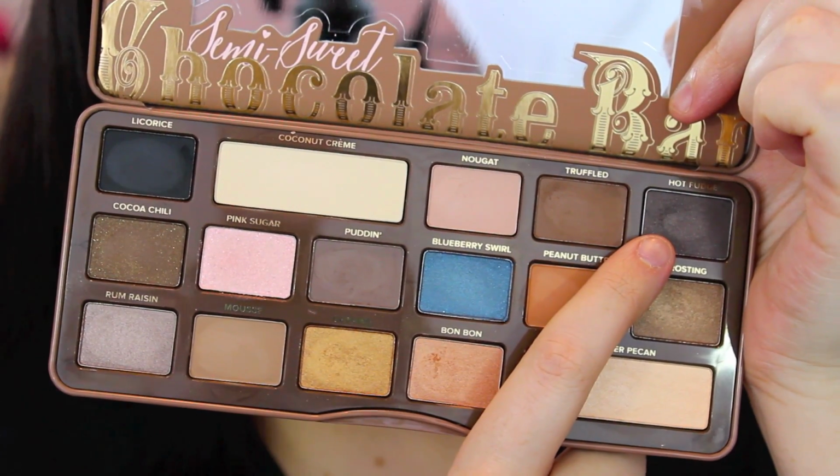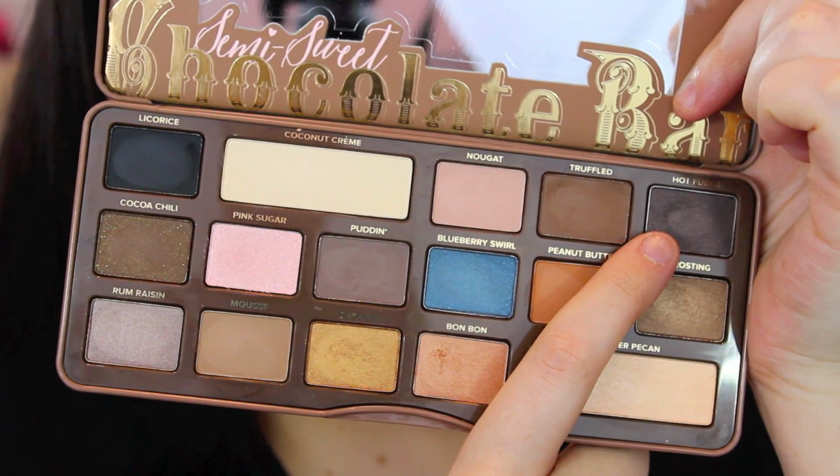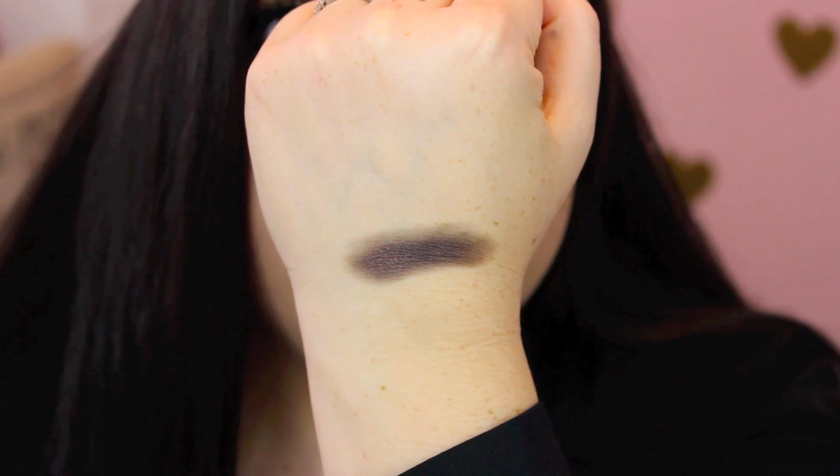The next shade is the first shimmer shade in the palette. This is Hot Fudge, and it is a dark, cool-toned brown with subtle, warm shimmer. It's super pigmented. I find that the shimmery shades in this palette in general are very pigmented, and I think this would look so beautiful either in the crease with a gold shadow on the lid or just all over the lid for a smoky eye.